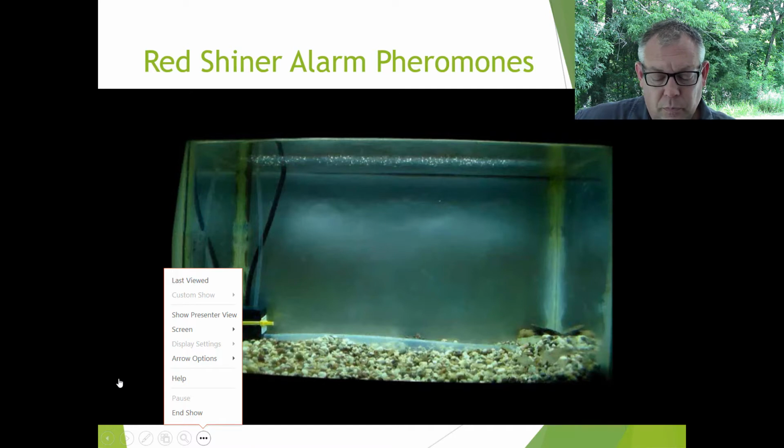And so what we have here is an aquarium you're looking at, and they're kind of hard to see right now, but once the video starts, you'll see in the lower right corner of this video, there's a school of about 5 of these red shiners, and they're all kind of schooled up, and they're all just kind of chilling, okay? And if you look in the back left, you see a pump coming in, and what she has here is she's got this tank isolated.